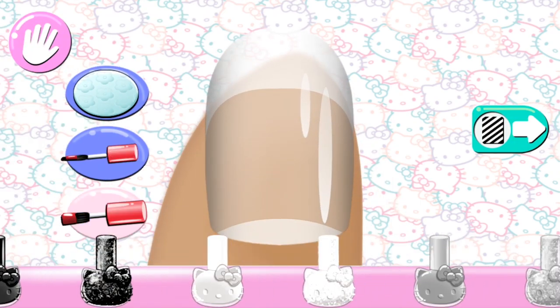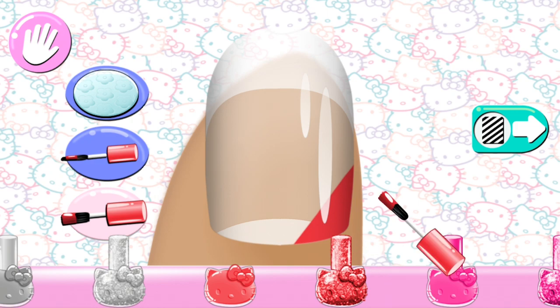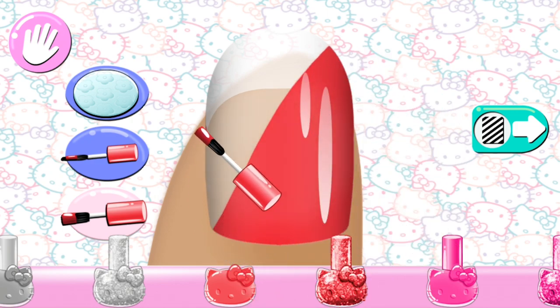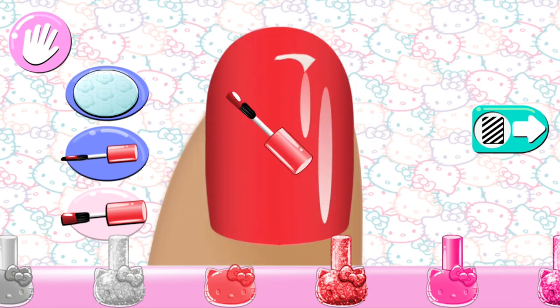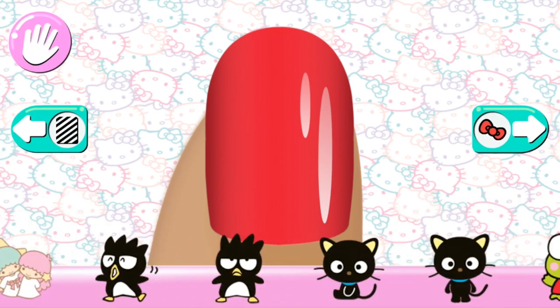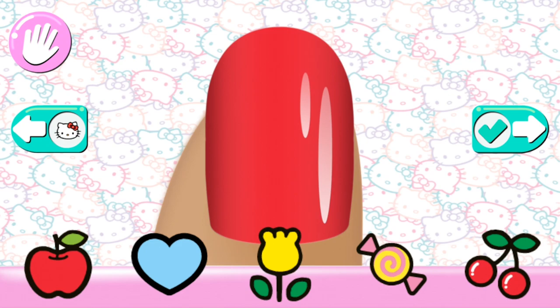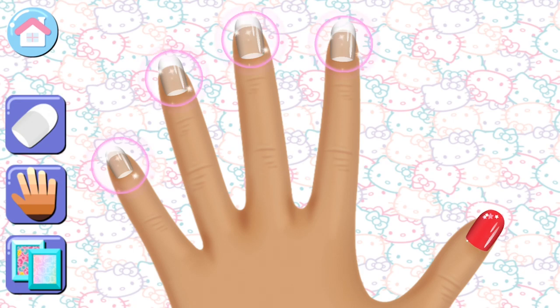So, what's the latest trend in nail polish color? Choose the color you want to use from the tray. Use your finger to brush it on the nail. What pattern inspires you today? Now to make it super cute by adding a cat. Now to add some final touches. Choose from stylish stickers and sparkly gems. Looks great! Now you can do the next nail.